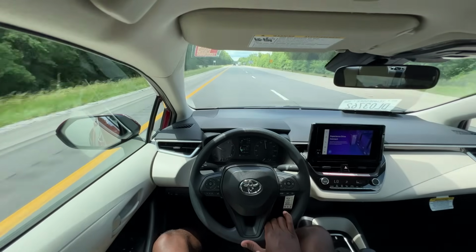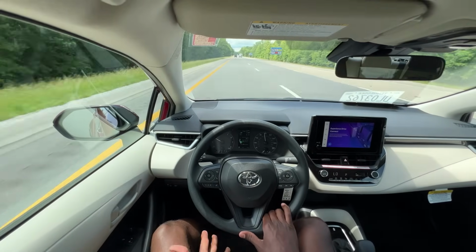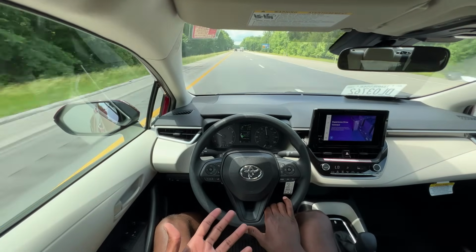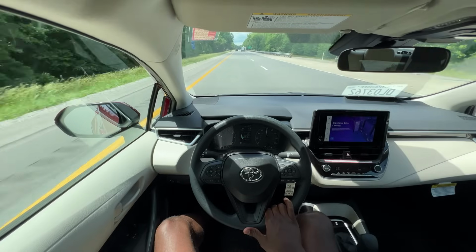Whereas in my Mach-E, I'll be looking right at it and it's telling me, hey, keep your eyes on the road. And it's a bit annoying, but I get why they do that for safety. But for people who pay attention while they're driving and kind of know their car, it's just kind of annoying.